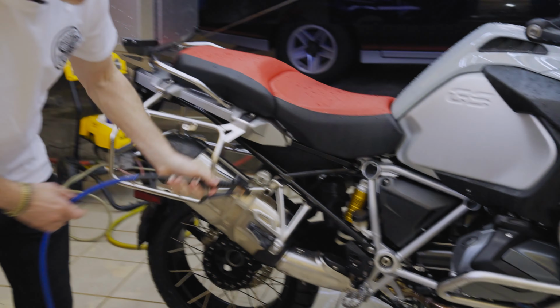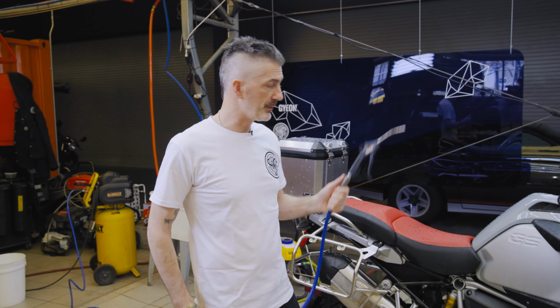Just like you would dry your car, top to bottom, same thing. Otherwise, I'm getting all the... wait a minute. Just like you wash top to bottom, you want to dry top to bottom.